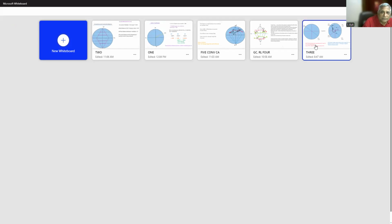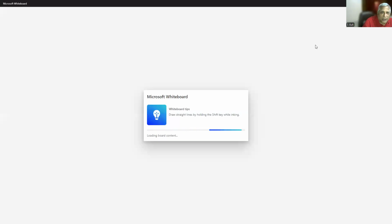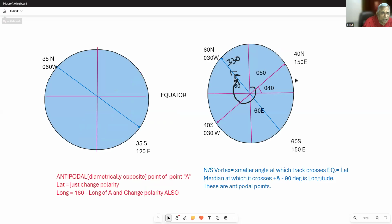And let's cover a little bit more with this lesson. What is known as the north and south vertex, and what is the antipodal point? An antipodal point is a diametrically opposite point. For example, for the north pole, the antipodal point will be the south pole, diametrically opposite.